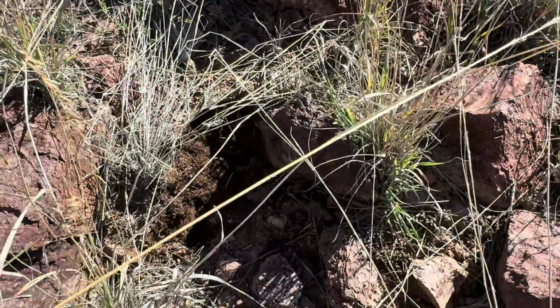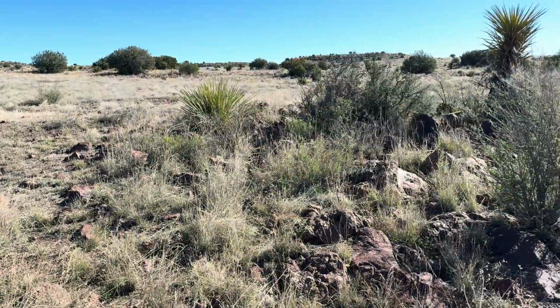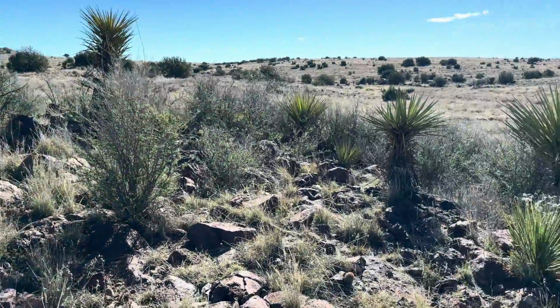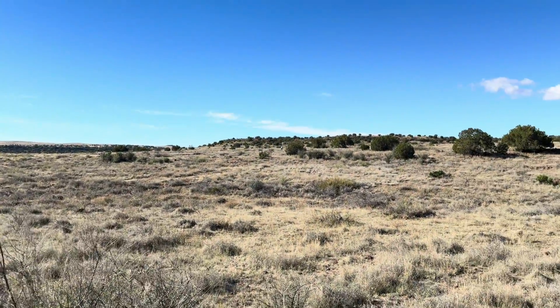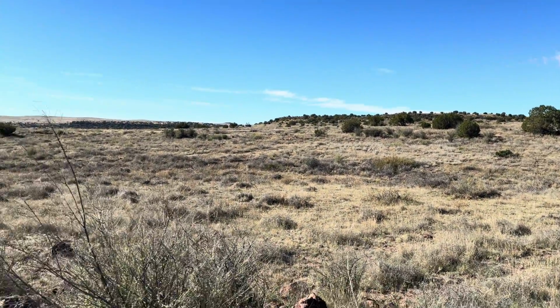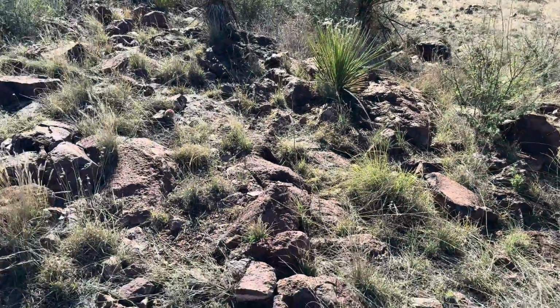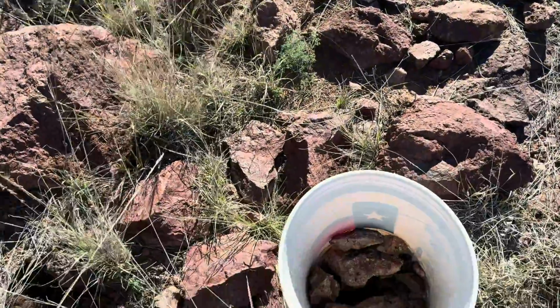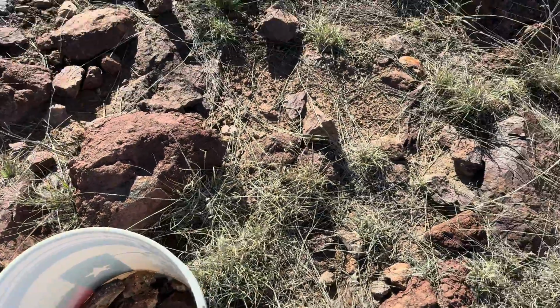This is nuts. Here's the overview of where I am right now. I'm just up on this little hillside. We parked back up there on that hill, not far from here. And I've just walked through this little valley here where Aaron said a lot of the stuff just washes down, and sure enough, my goodness. Well, I'm gonna need a couple of buckets today if this continues.